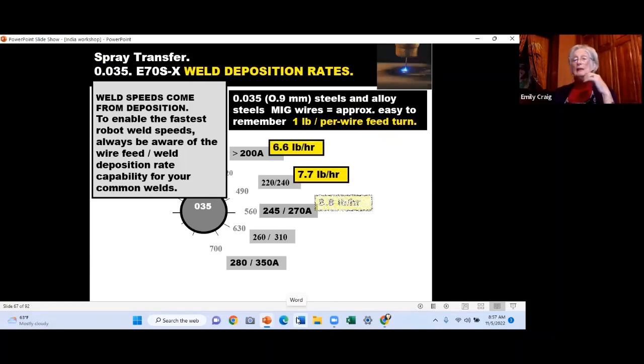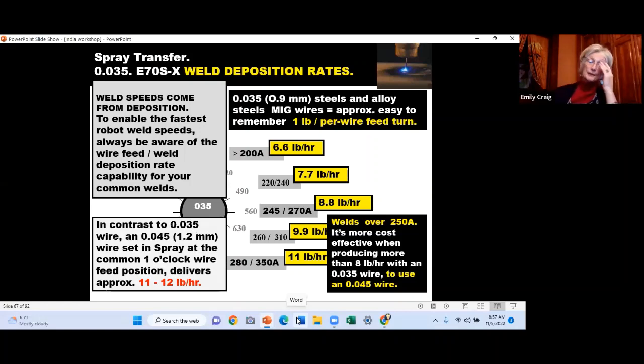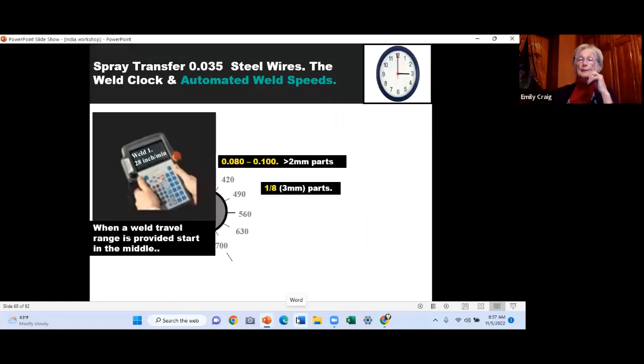So when I'm welding there at the 3 o'clock position, it's 8 to 9 pounds an hour. Instantly, again, with the robot at 30 minute arc on time, I'm delivering 4 pounds per hour. It really makes it easy.